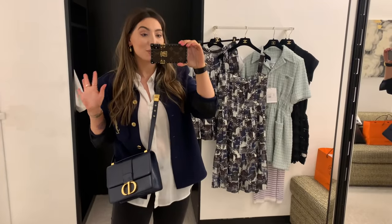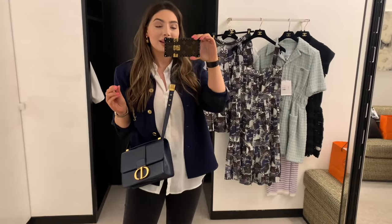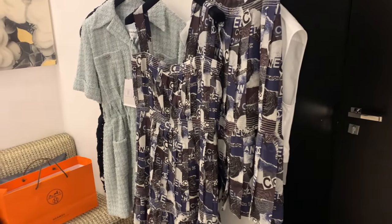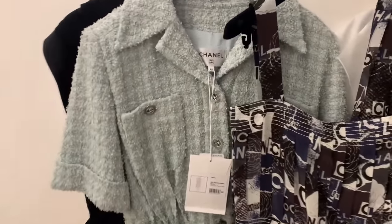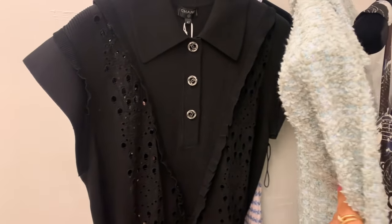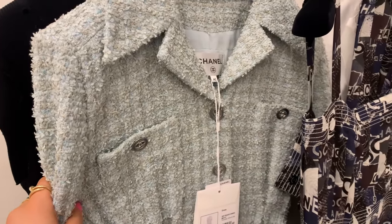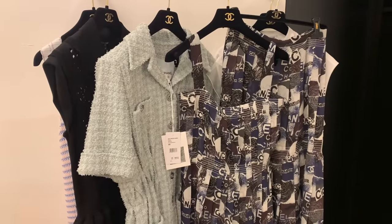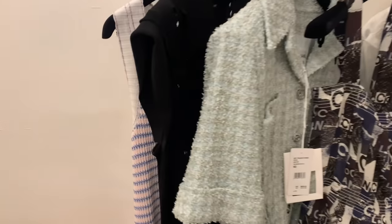Hi guys, okay, so I popped into Harrods quickly and the queue at Chanel wasn't too big, so I decided to queue up, and it was definitely worth it because they have so much left from the sale. And it's been a couple of days, it's Monday. The sale started on the 25th, today is the 28th. Okay, so let me quickly show you what I found.